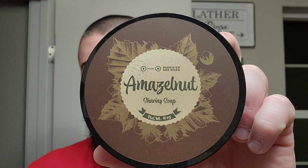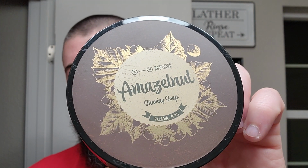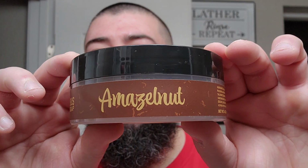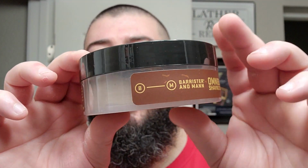Let's go for another swig. Oh, yeah. All right. On to the shave. Barrister Mann's Amazelnut. And this is in the omnibus base. And as per usual, they have this nice label with kind of the gold foil and the smooth chocolate brown right there. This is some real good stuff. Here's the side label. I have used this before. It's in the omnibus soap base.